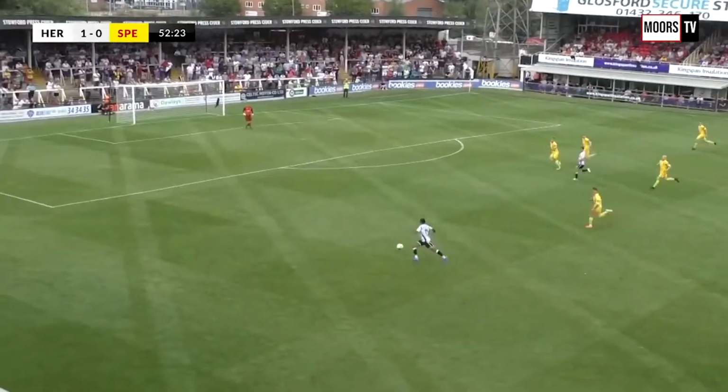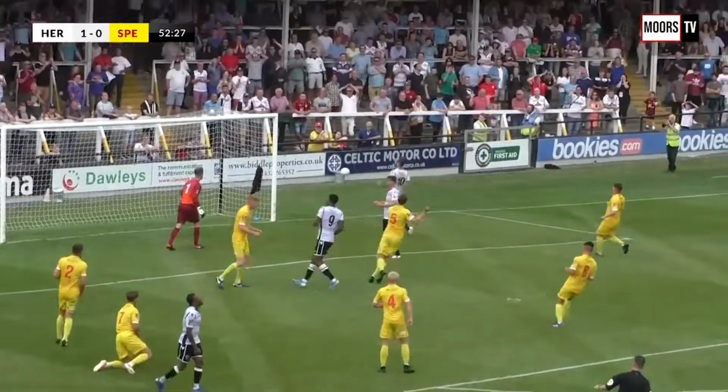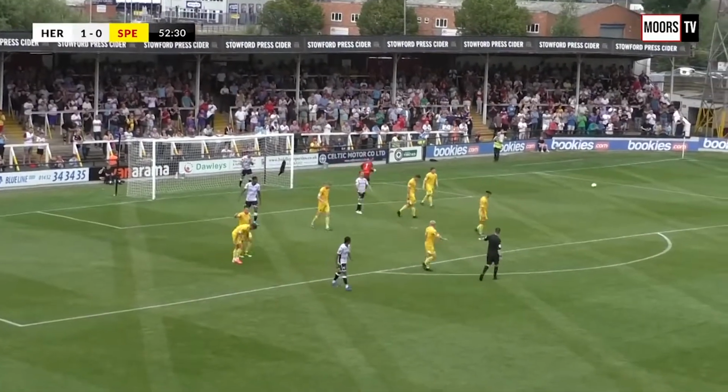Hereford have the ball though, and it could be a break on the far side. It falls to Hanley, it's a good pass out to him. He's in the corner of the penalty area, he cuts inside of McKenna. Can he get a shot away? He can, towards the far post, is wide. Just wide of the far post.